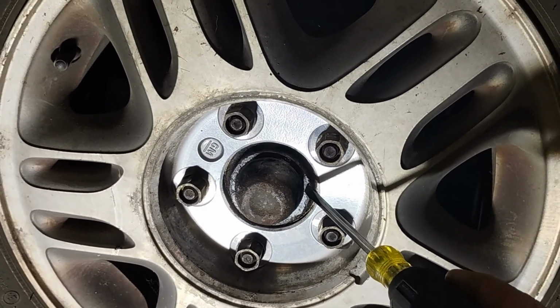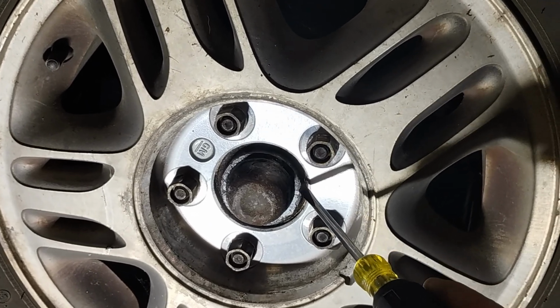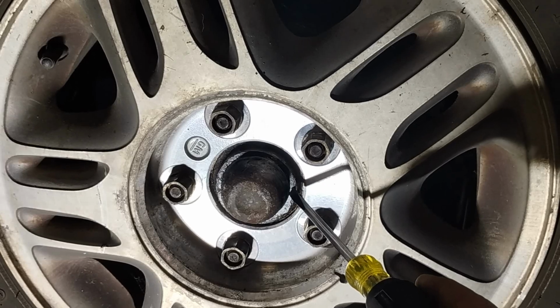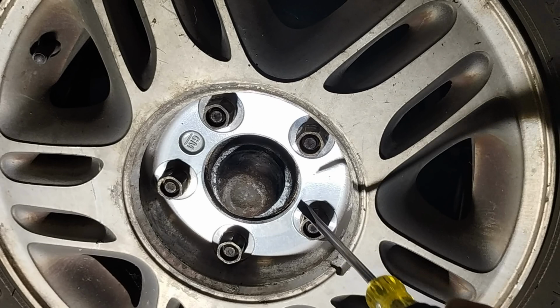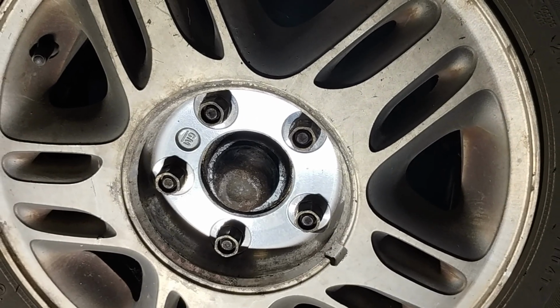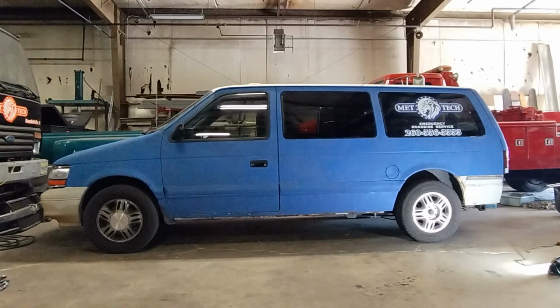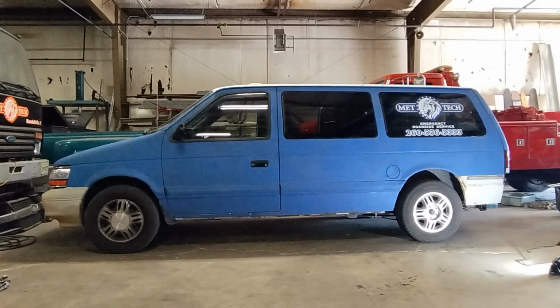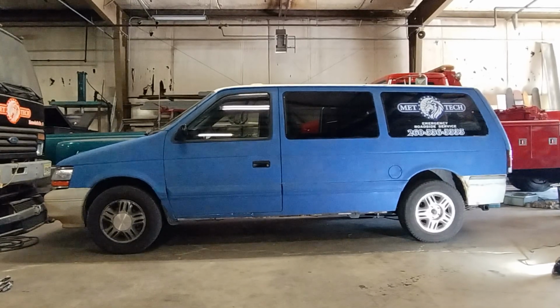You can see the outer face of the hub here. This is not the brake drum. So why am I telling you all this? I had a brake jam on the rear right brake drum assembly.